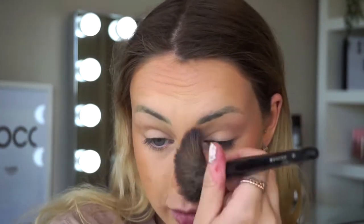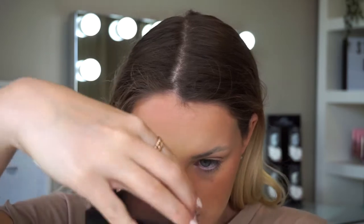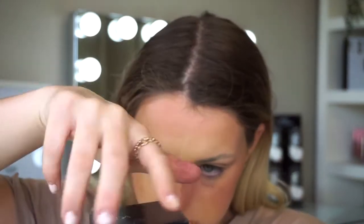Because we're going to clean up with concealer anyway, so it doesn't matter too much if it's just a bit everywhere. I just bring it into the brows a little bit. Oh my god, look how funny it looks right now. Can you go on properly?